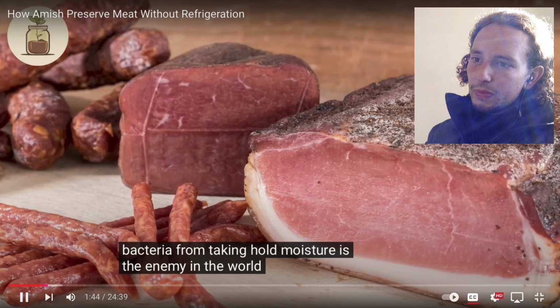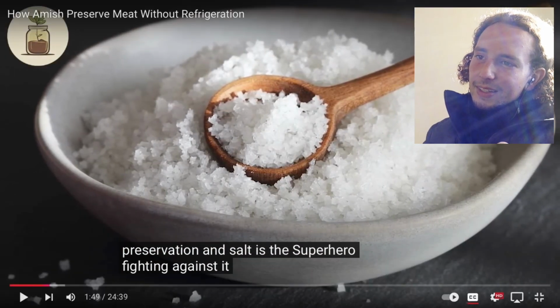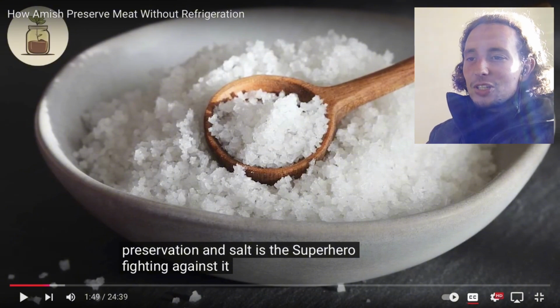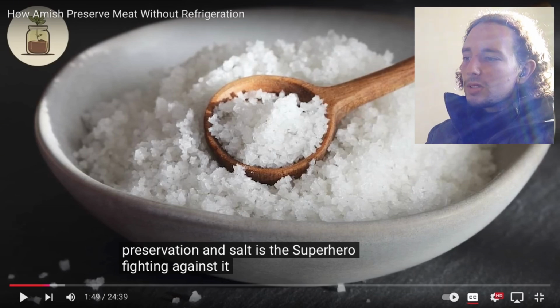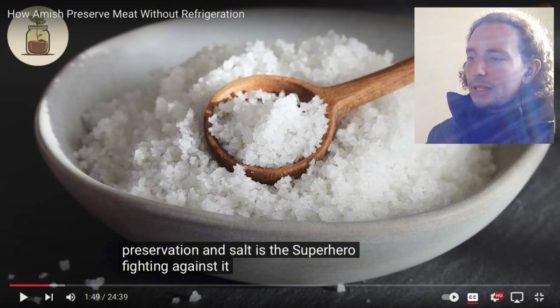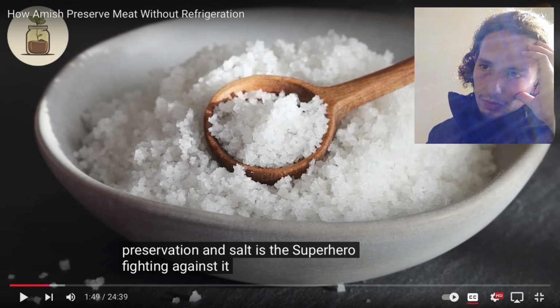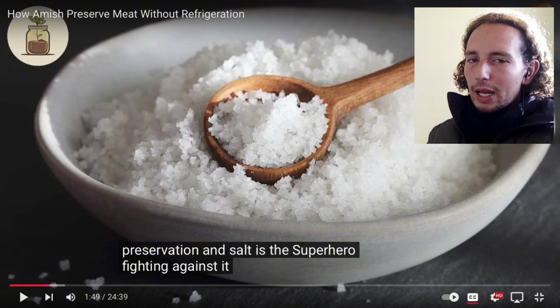Moisture is the enemy in the world of meat preservation, and salt is the superhero fighting against it. Then again, you cannot call salt a superhero. If it was a product that you use to clean metals or something, yeah, but as in food, not really. When you dry out your meat, you get rid of the water soluble vitamins. Then you get no complete nutrition.